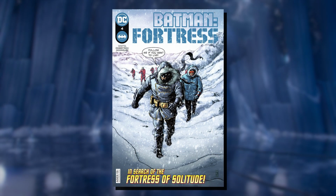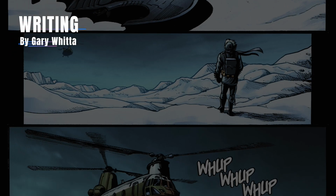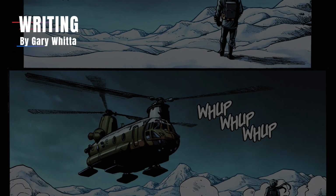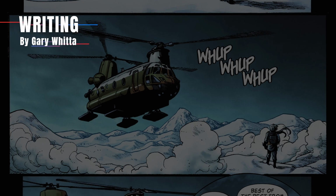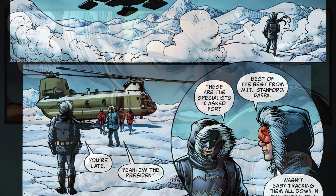Gary Whitta and Derek Robinson head into the Arctic as Batman and Lex Luthor venture into the cold wasteland to find Superman, but Vigil and his alien friends may have beat them to the punch. Gary Whitta continues his Batman, not Batman story with an issue that gives the Dark Knight a solid game plan and a goal to achieve, which is to get together a team to find Superman's missing Fortress of Solitude.